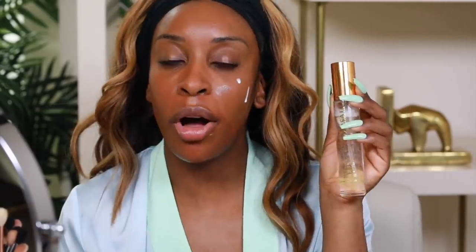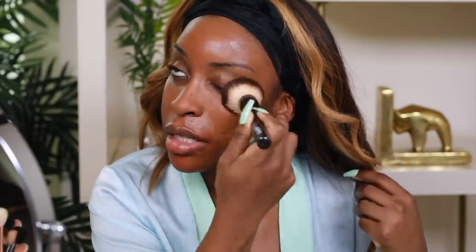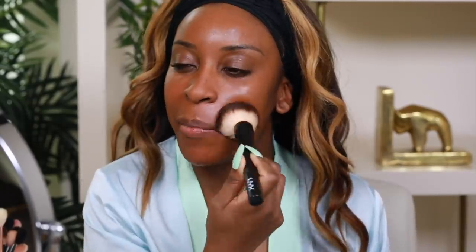So the rose gold skin mist has rosehip oil. It's also alcohol free and it has real, edible 24 karat gold flecks in it. I actually really love that, and it smells so good. Very tropical, very fruity. I wear this on clean skin. I wear this as a skincare. I wear this with makeup. It is definitely a more than one use type of product.